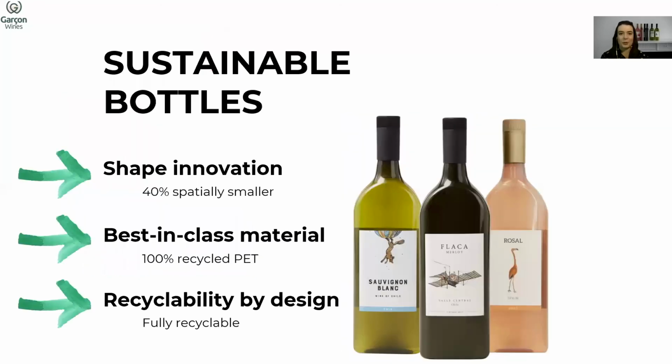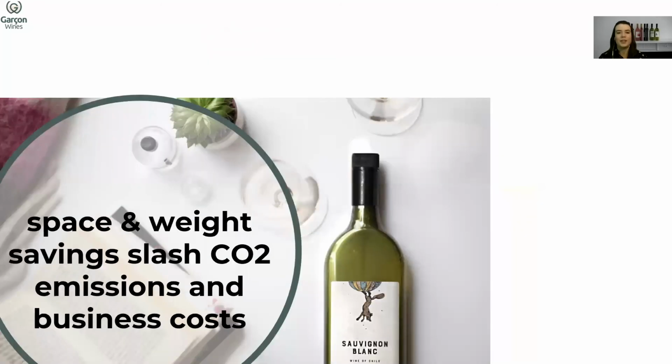The better bottles are more sustainable bottles, and these relevant and highly effective improvements, going flat to save space, 100% recycled PET to save weight and energy, and recyclability by design to contribute to circular models, mean that our bottles can drastically help reduce carbon emissions and business costs throughout the supply chain, because more wine transports in the same amount of space.